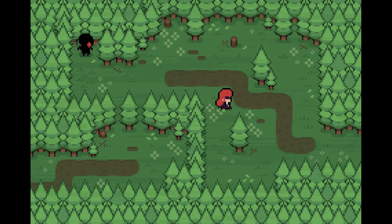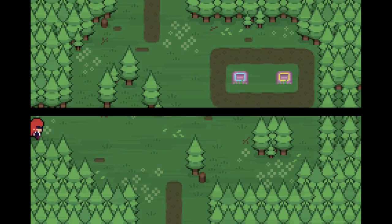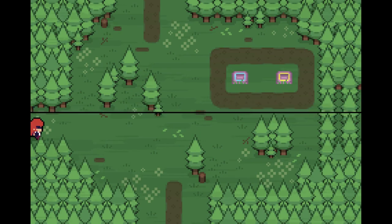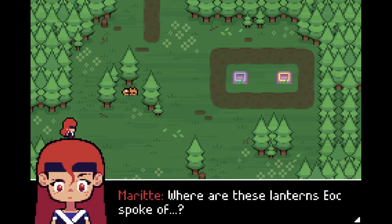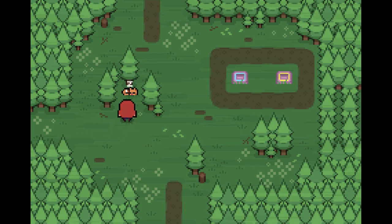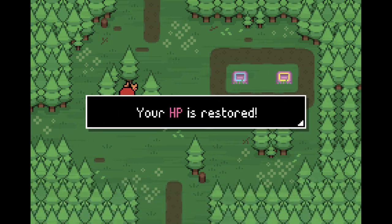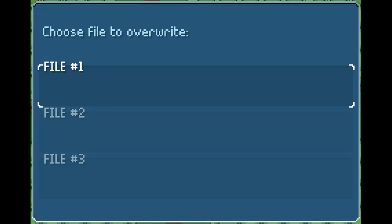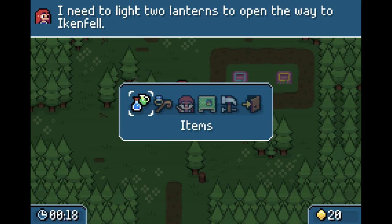I can't go any further back because of the magic trees, so onwards, I suppose. Forest of Secrets. Kitty. Where are these lanterns Eok spoke of? Scenes can be skipped by holding down the plus button. Hello, Kitty. You pet the cat. Its purring relaxes you. Your HP is restored. Oh, save pro- Oh, that's adorable. You heal and save by petting a cat. Oh, that's beautiful. Game of the year. Game of the year confirmed.